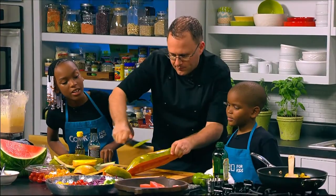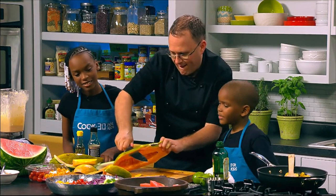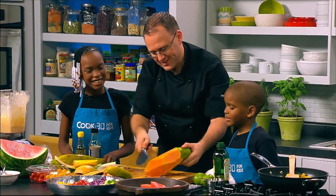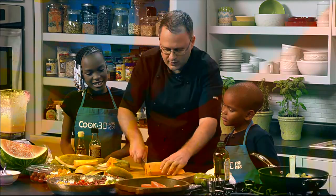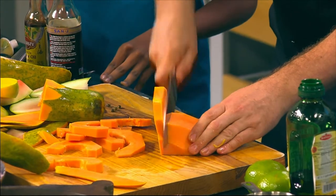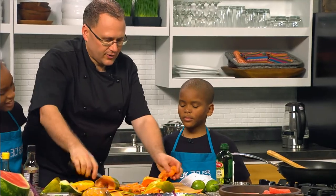It's a very pretty colour. It is a very pretty colour indeed. It's kind of like orange pink. Exactly. Like a salmon colour. It is, yes, true. So here I'm just going to cut it off and cut little wedges that we can pick up with our fingers. Again, slicing through like that. And we'll just scatter that in the bowl.